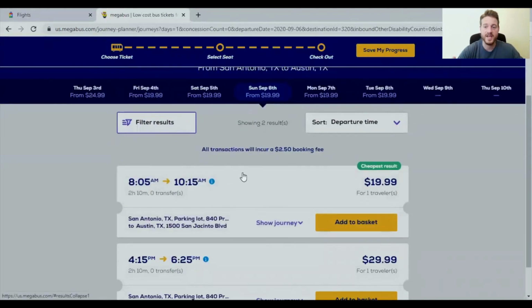Now, once you've got this though, you've got to find out, very important, you can see here this gets into 1500 San Jacinto Boulevard. So you've got to find out where that is. A lot of times these Megabuses, Flixbuses, do actually go to the airports, so you can check that. This one is not. It's about 15, 20 minutes from the airport. I've been there, I've done it from there. You can find a bus from here. It's a few bucks and it takes about 45 minutes.